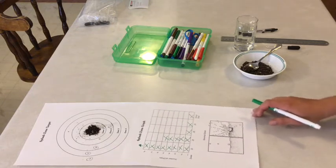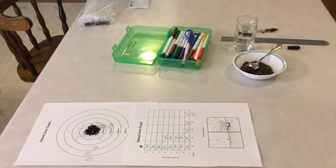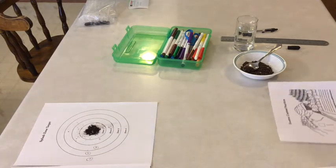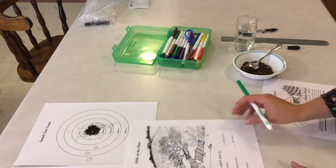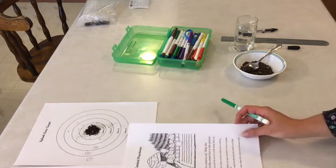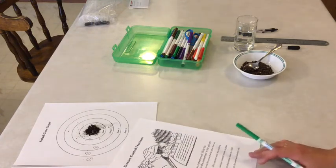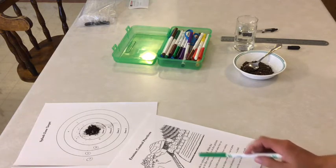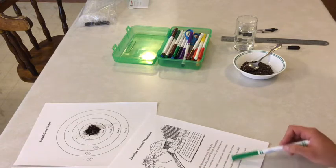Okay, so now let's take a look at our erosion control practices. So we have soils on the move, and I won't go through this sheet right now. Let's take a look at these erosion control practices. So we have different words down here and pictures that represent the different words.